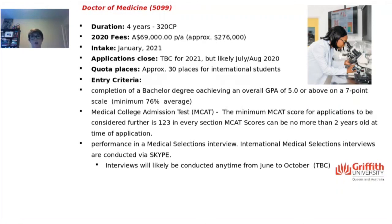You can, of course, submit your application earlier if you want to. So if you have your results and you're ready to give your transcript to KOM and everything's good to go, you can submit your application a little bit earlier. Sometimes they will conduct the interviews a little bit earlier, usually any time between June and October.